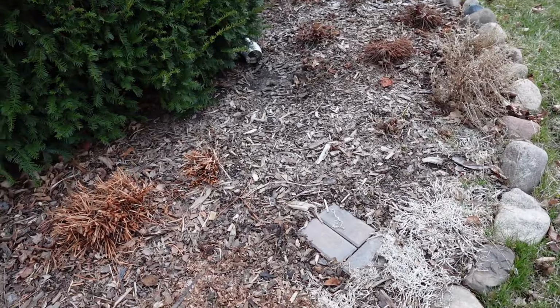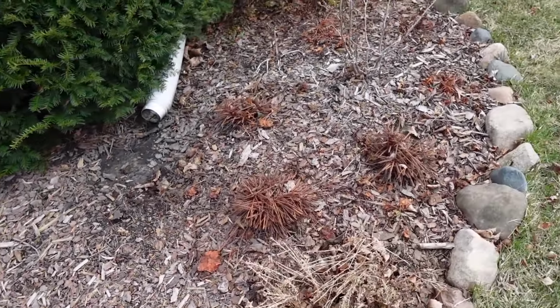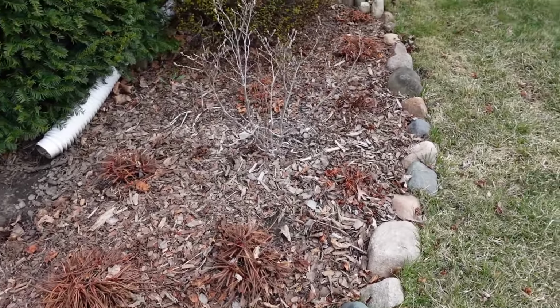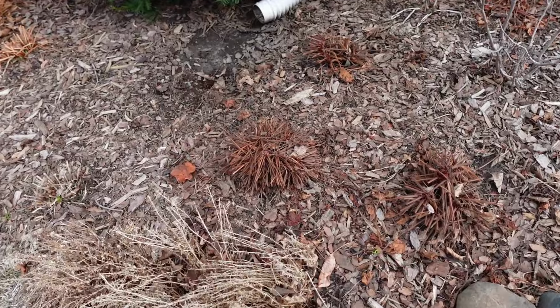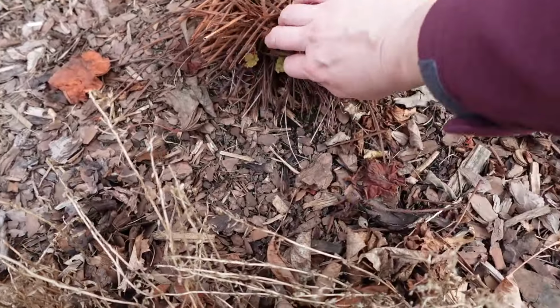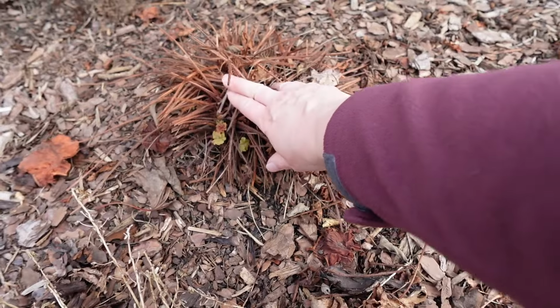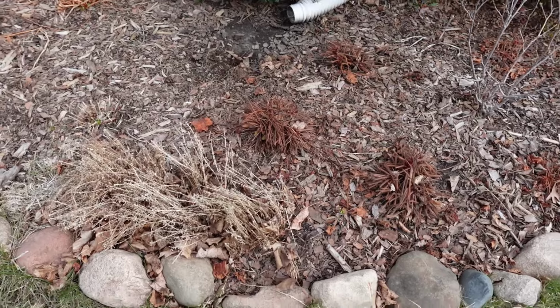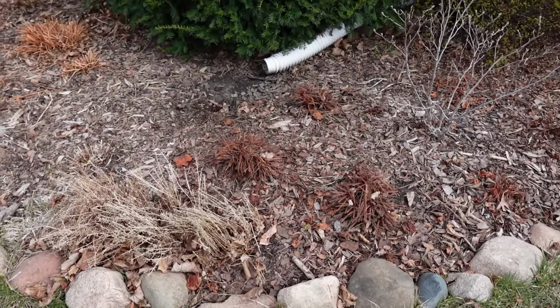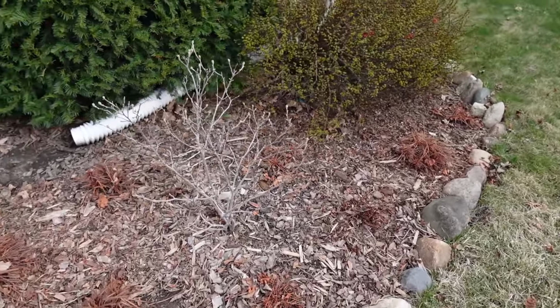Got some other annuals and perennials over here. These heuchera, again, were hit hard by the cold, so we're just waiting to see if there's any action. I think I do see some. Let's see. Investigate. Oh yeah. They're coming back. Probably have to do a little more cut back on that. Those were absolutely glorious last year. Absolutely glorious. So I'm hoping they do come back.